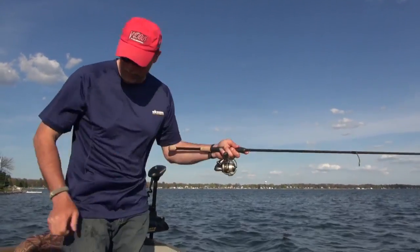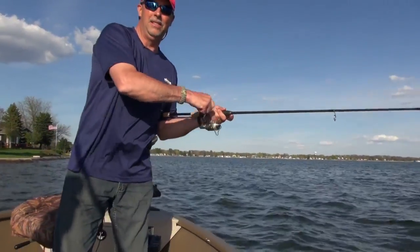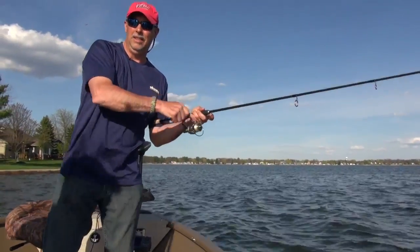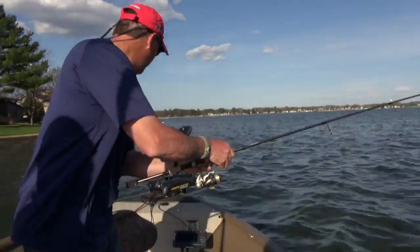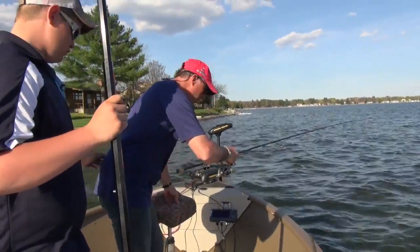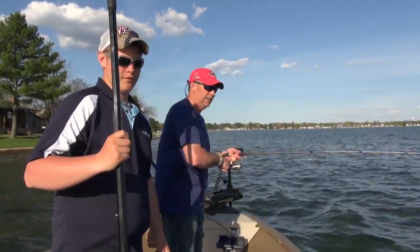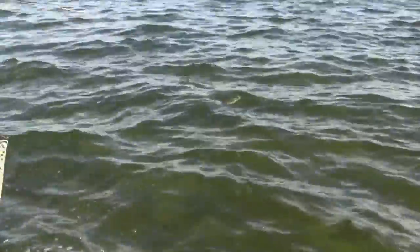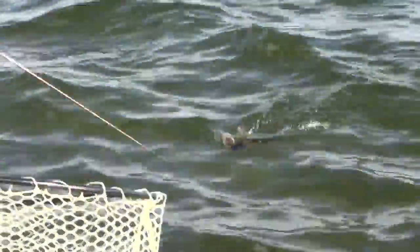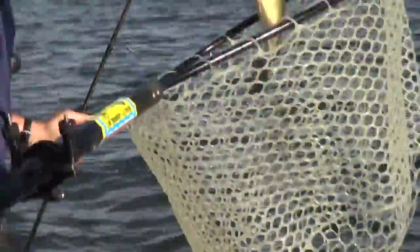I gotta get this old electric motor off here. We're going the wrong direction on him. Holy smokes. Let me turn this boat around here where it belongs. Still got him? Oh yeah. Now we got what we're looking for, Dad. Nice big old crappie one. There we go. Well, that's what we're talking about.